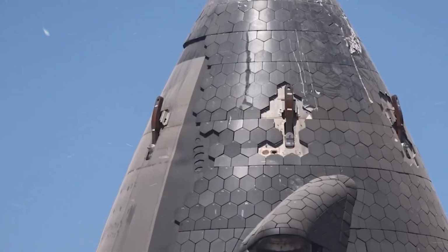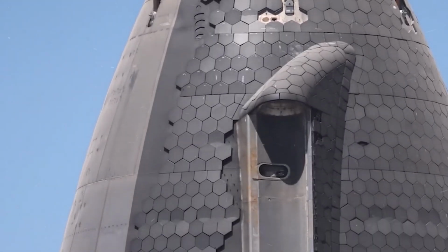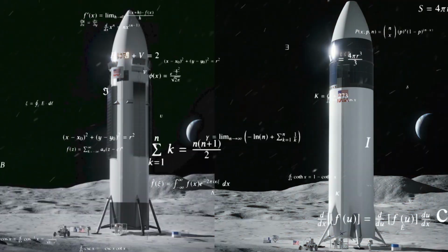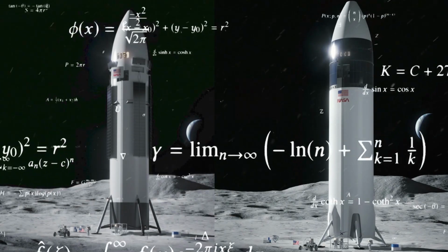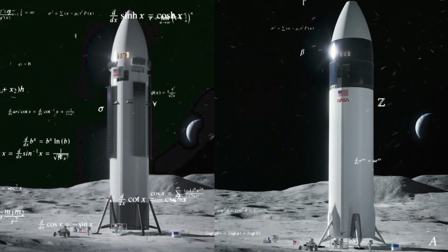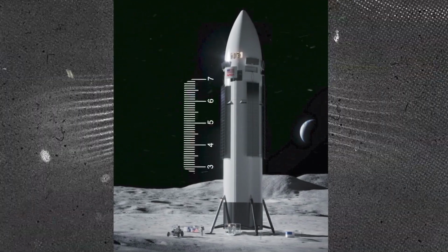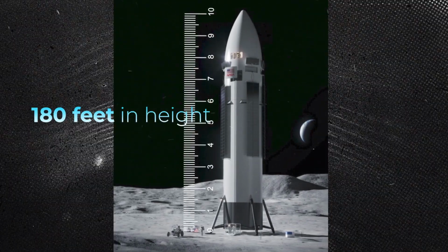All the different variants of Starship are constructed using identical 30-foot stainless steel rings. Through a careful analysis of the height-to-width ratio of the old and new renderings, it becomes apparent that the revised HLS design stands at approximately 180 feet in height.